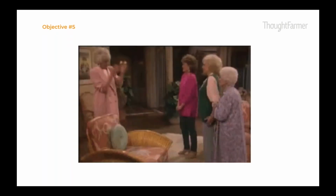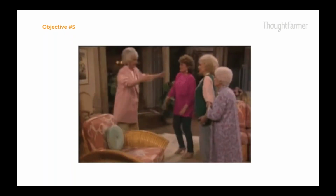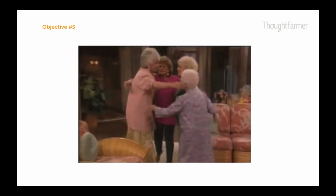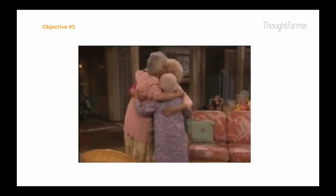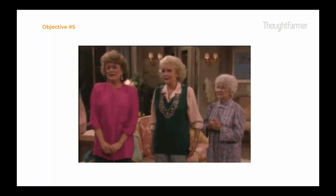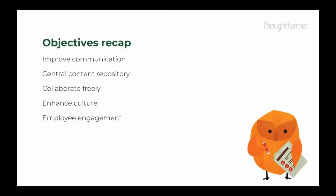So those 4 areas that we talked about already, right? So communication, we talked about content, we talked about collaboration, and then we talked about celebration of success. Those are all leading into engagement of your staff, right? And so the intranet can be that primary digital workplace tool that helps that engagement within the organization. So a bit of a recap here, right? So improving communication, central content repository, collaborate freely, enhance culture, and employee engagement.